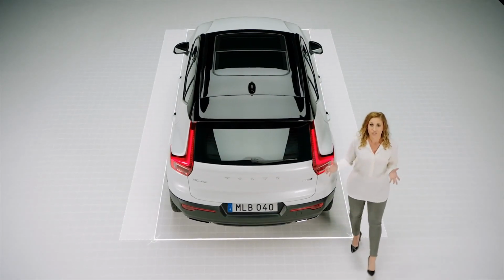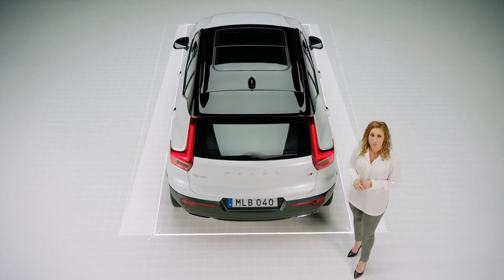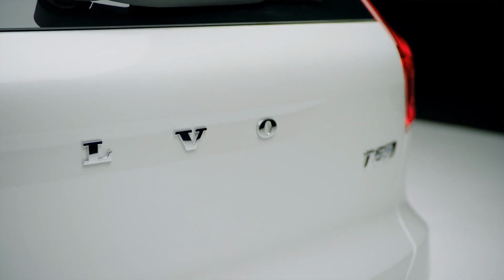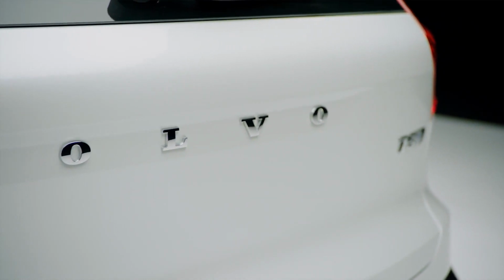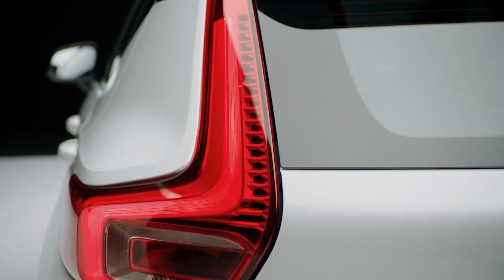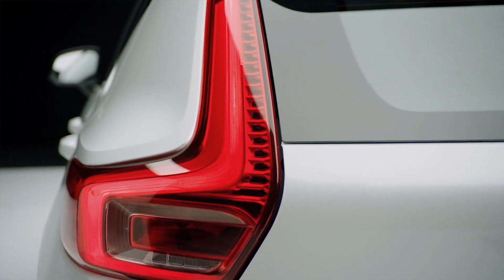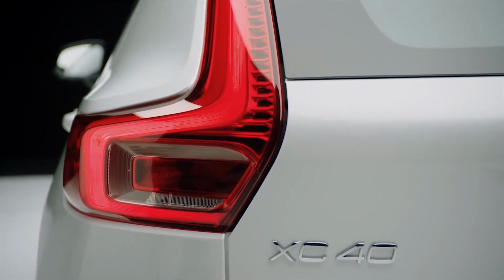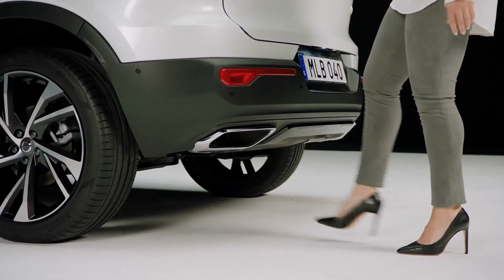The rear is actually wider than the front, which contributes to its powerful stance. To further emphasize the width of the car, we created a tailgate with one single surface, and it's all framed by the beautiful LED taillights. You can easily load and unload your car with a hands-free power-operated tailgate.